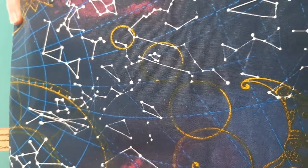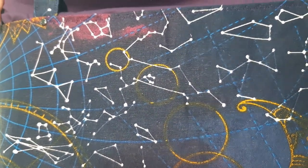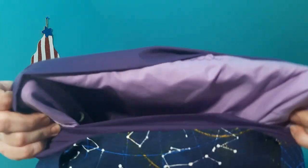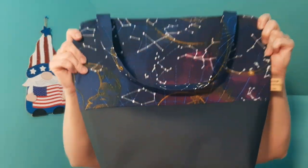This one we got some blue leather, and this is Constellations. It's got the blue leather on the bottom of it, the constellations, the white, and then with purple and blue, and then some moons and suns and stuff in there. The feet on the bottom of that. I paired it with the dark purple on the top and a light purple on the inside. Of course, you have your key tag as well. My tag on the outside. Navy blue drawstrings on these. So that's the third bag.